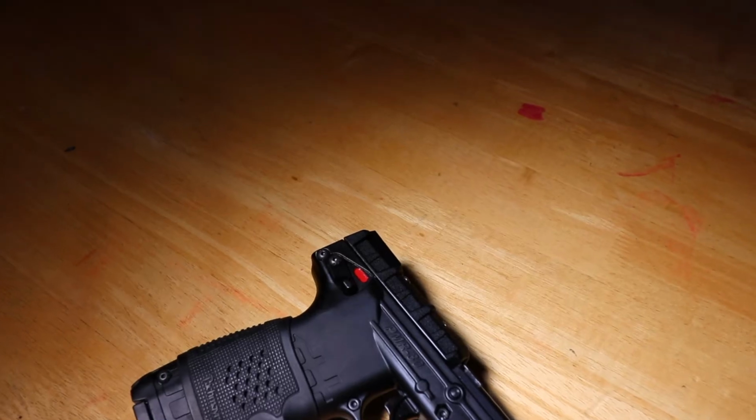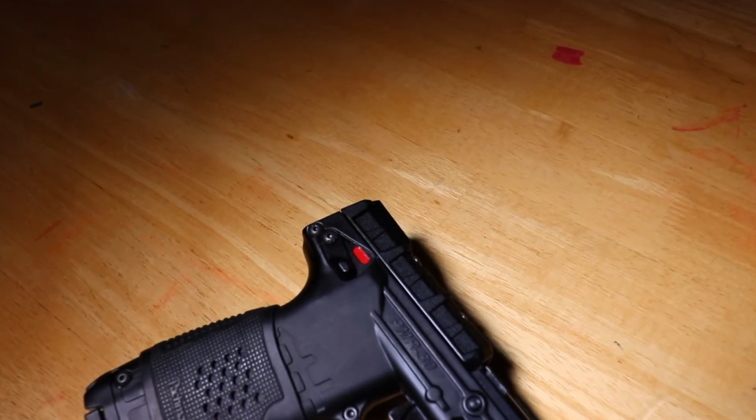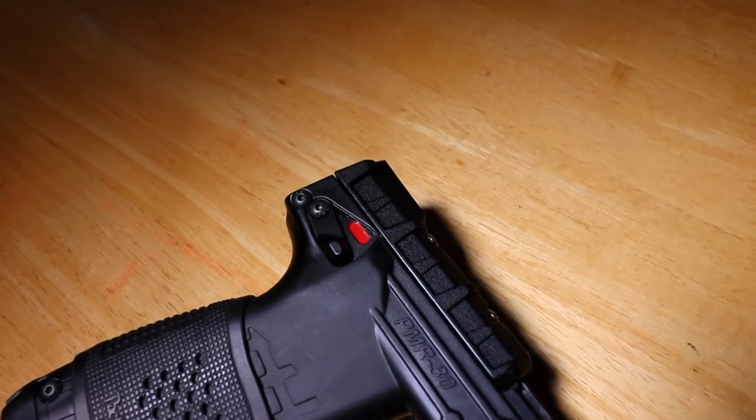The Kel-Tec PMR30 has an external safety that is really easy to access on the back of the gun. Unlike most guns, red means danger, means fire, and when you see nothing, it means that the safety is engaged. This is really convenient for people that are new to the shooting community and want to take some extra safety precautions.